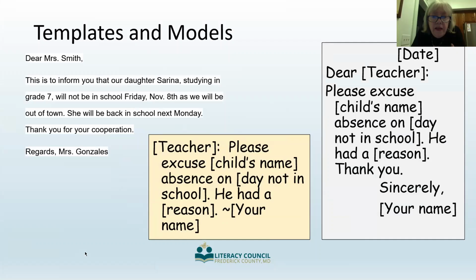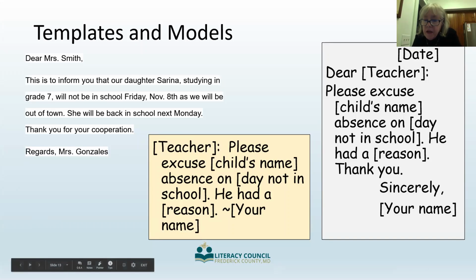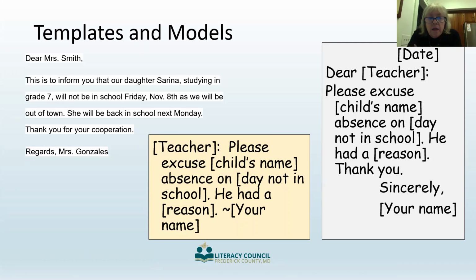One more thing that it's always good to do with beginning and intermediate students is to work on templates and models. Sometimes there's a confidence factor with your student and they might be afraid to write a note to their teacher. But what if they had a nice template like you've got here that says, dear, and of course what you do is you teach them that anything in the brackets is going to change. Everything outside of the brackets will stay the same. And so that they can learn to just put the teacher's name in, please excuse their child's name. These templates are wonderful.